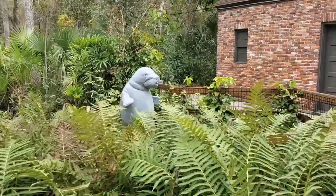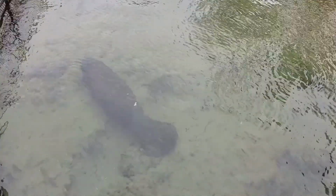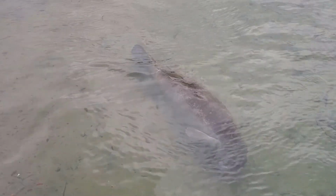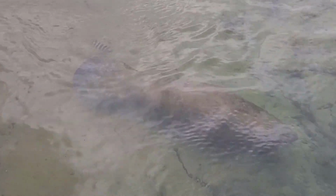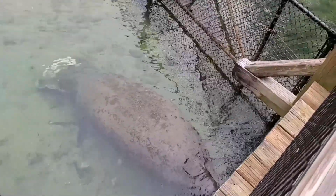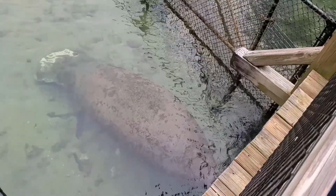Ooh, looks like we're getting close. We found them, the Citrus County manatee. Well, I have earned my manatee collector's card. Now I've got some video footage of a manatee. Well, this park did not let down. It is true to its name, the Homosassa Springs Wildlife State Park. If you want to see some really good Florida wildlife, I highly recommend this place.